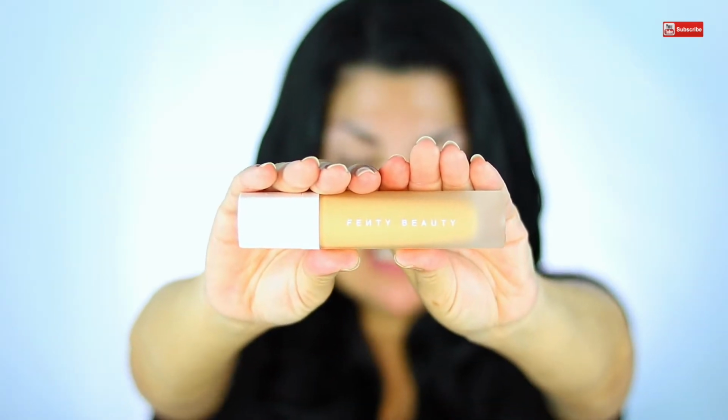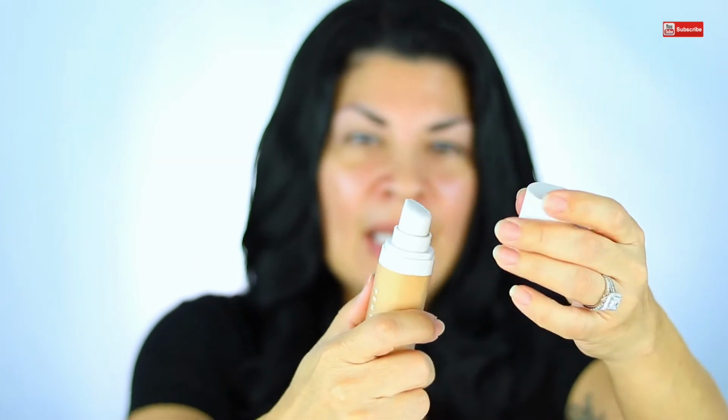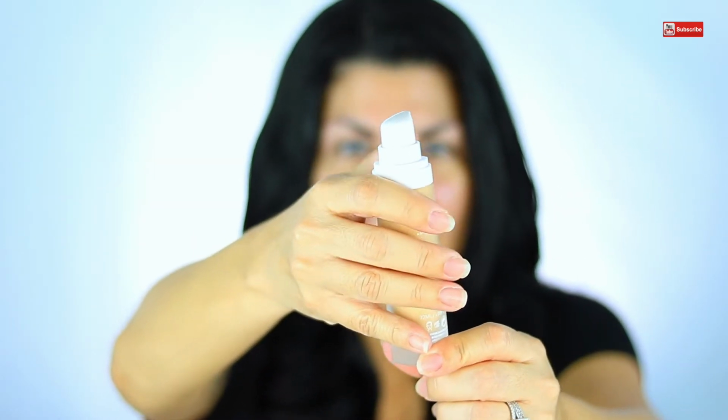Now, let's go ahead and look at the bottle. The bottle is very pretty. It's in frosted glass, and it has a pump, thank goodness. That's one problem I had with my Estee Lauder. It didn't come with a pump, so I had to buy a pump from MAC. But I noticed on the website now that Estee Lauder has a pump that you can buy for that foundation. To me, they should just put the pump already on the foundation.